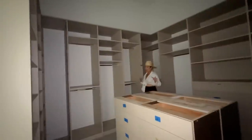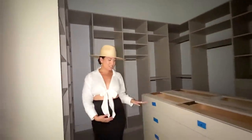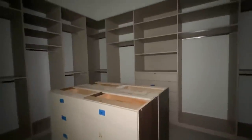And I have my own island here in the closet. I love that I'm gonna have space for all of my panties and bras, finally. My jewelry, bags, shoes, everything's gonna have its own spot. It's like really, really a dream come true.